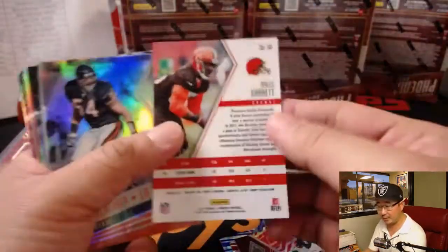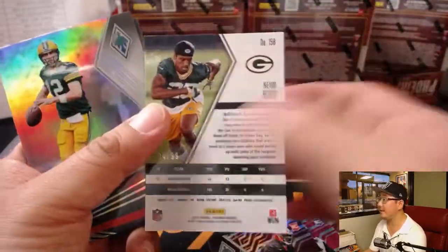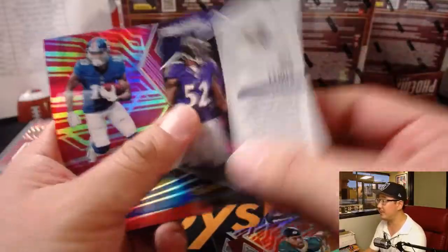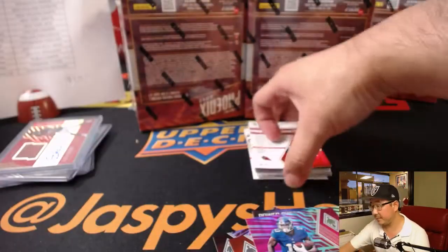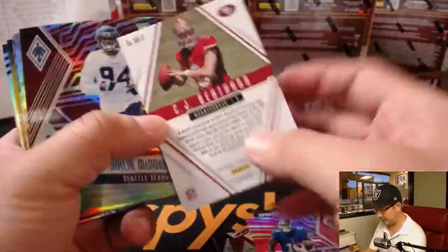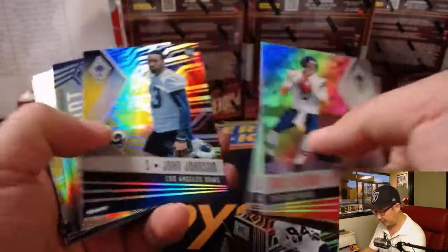There's Myles Garrett. So Texans, that'll go to Matt Rourke. Kevin King for the Packers out of 99. Power Surge, what time is it, game time, out of 199? Thanks, EA. Yeah, I'll be switching over to the game in a little bit as well. Is there CJ Beathard to 299? McDonald to 299.